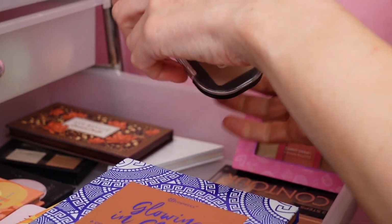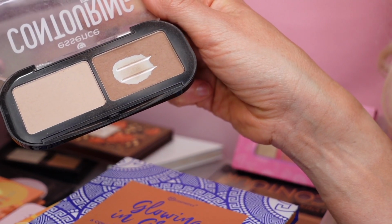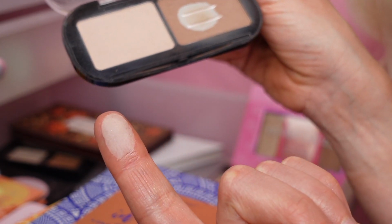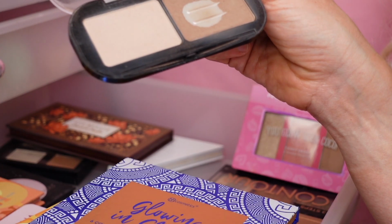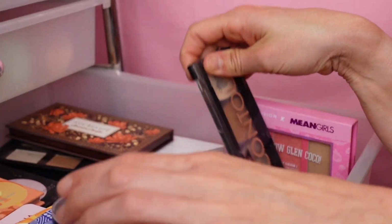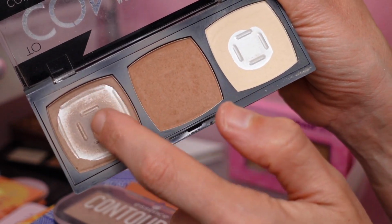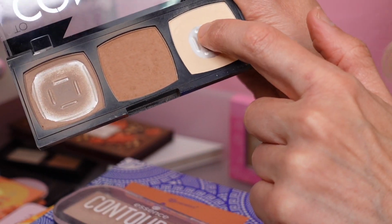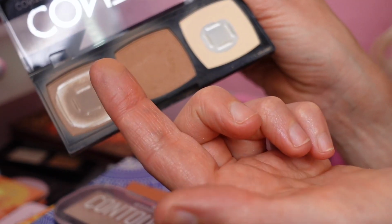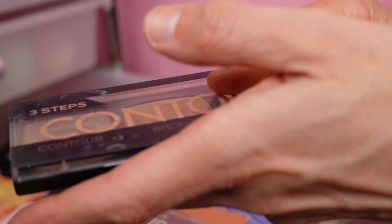Then we got contour palettes that are old, and I love them. See, it's the Essence contour palette that everybody loves. This one doesn't work for me. It's more of a highlight shade for me. It's so light, but this one is great. Then another one I really love, Catrice. See, I blend the contour all together and the highlight, to cut those cheekbones. Bronzer, not so much, but it's a good bronzer. I might actually use that.